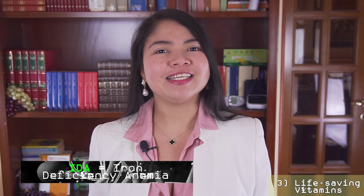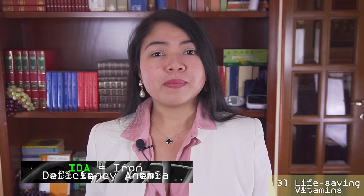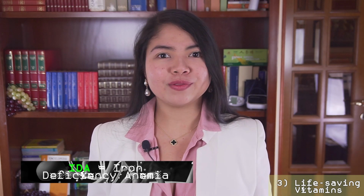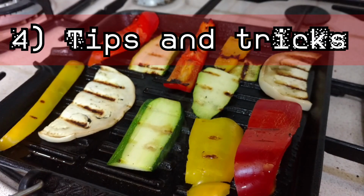Now, there is one nutrient that's even more powerful when it comes to lowering creatinine levels and improving IDA. This one is a supplement that has also been approved by the FDA as a way to help with this issue. Step 4. Tips and tricks.